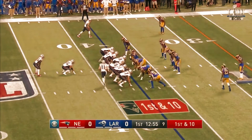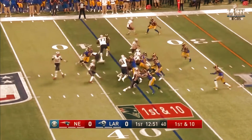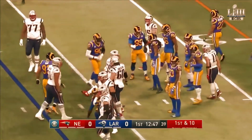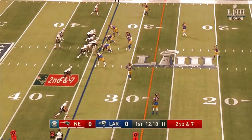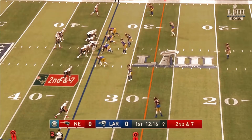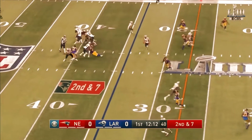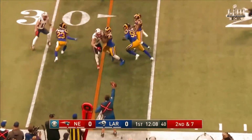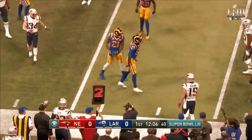The team who gets the lead early, huge advantage in this one more than normal. Out of the I they go. Back to Michelle. Little jog to the left, and he is brought down by Aaron Donald. 2nd and 7. You see him right there. We'll see if he's one-on-one or if Belichick has come up with a plan to double team him. Brady's pass. Ball in the air, and it's intercepted. It's picked off on his first throw by Littleton.